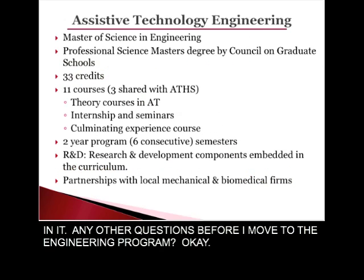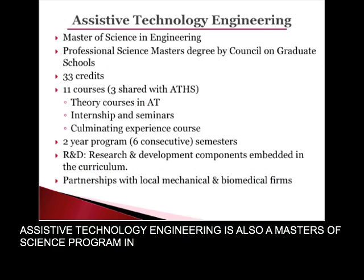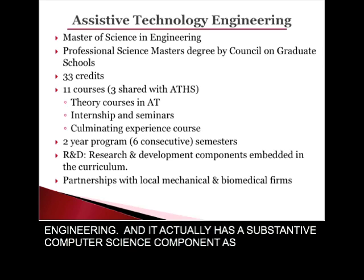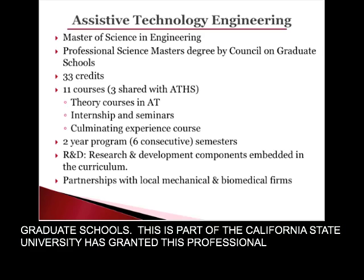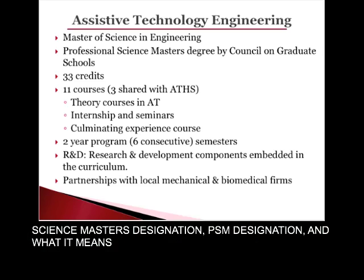Okay. Assistive Technology Engineering is also a Master's of Science program in engineering. It actually has a substantive computer science component as well. This is a professional science master's degree by the Council on Graduate Schools. What that means is the Council on Graduate Schools in the state of California, as a part of the California State University, has granted this a professional science master's designation, or PSM designation.